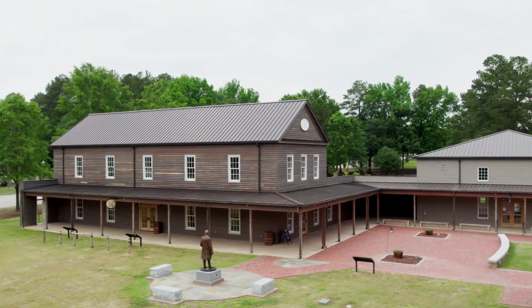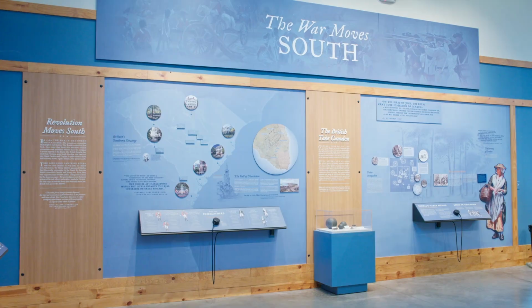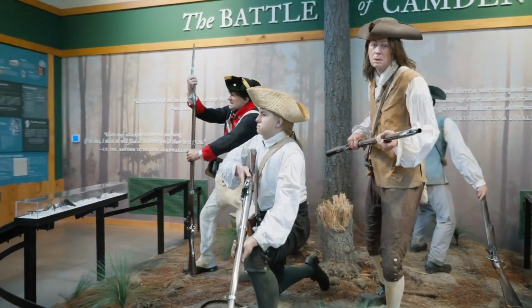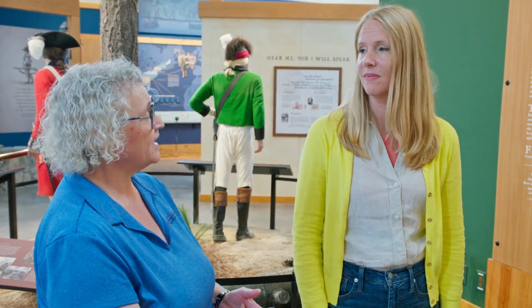A great place to learn more about the struggles that people faced during the American Revolution is at the Revolutionary War Visitor Center in Camden, where I'm meeting with Ricky Good. Ricky, this timeline is really interesting. Even though Charleston fell, even though Camden was a horrible defeat, the Patriots didn't stop. They really didn't. They kept fighting. Kings Mountain, Cowpens, Guilford's Courthouse, Utah Springs, and then finally the evacuation of Charleston and American independence.